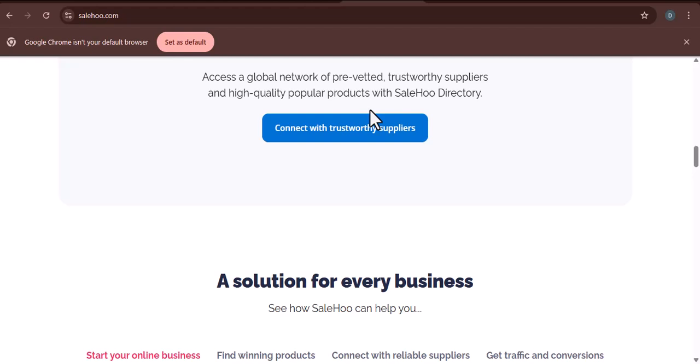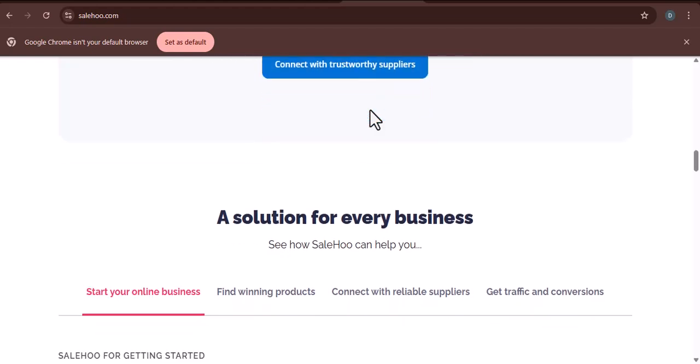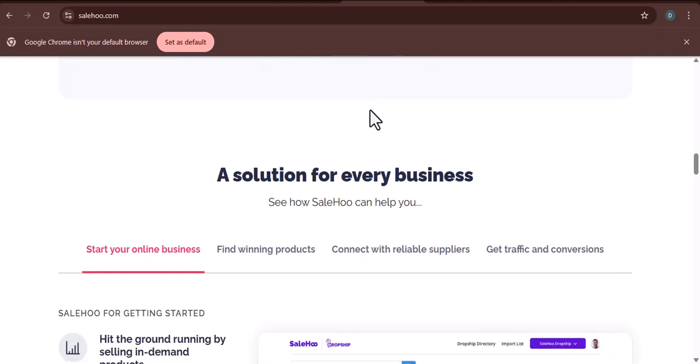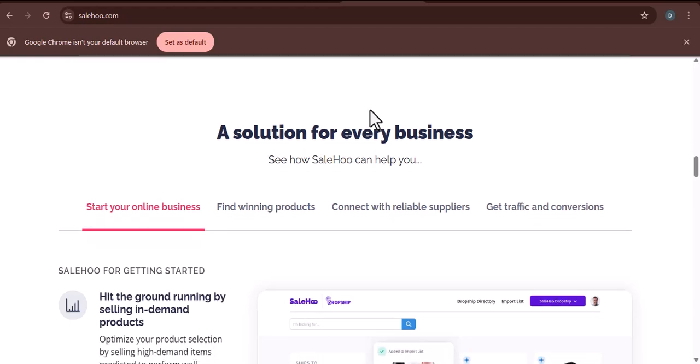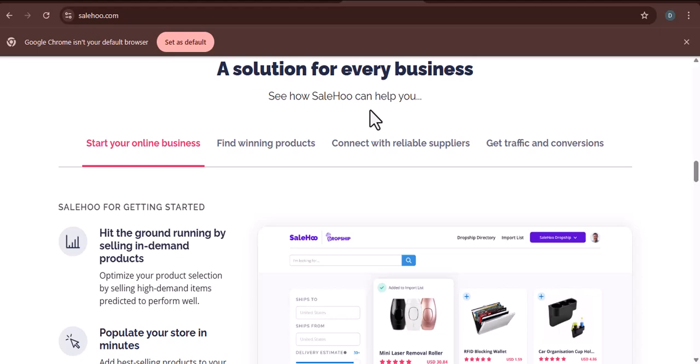Think about your budget, your target market, and your level of experience. If you're on a tight budget and willing to put in the extra effort, SaleHoo's one-time fee might be appealing. If you're willing to pay a monthly fee for convenience and faster shipping, Spocket might be the better choice.